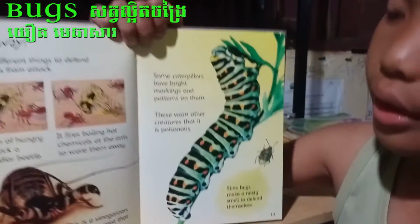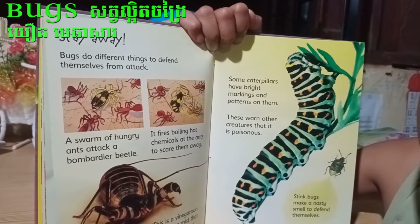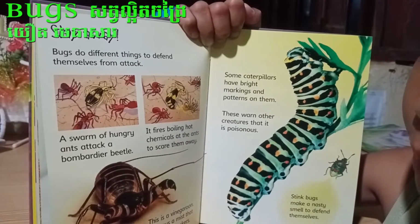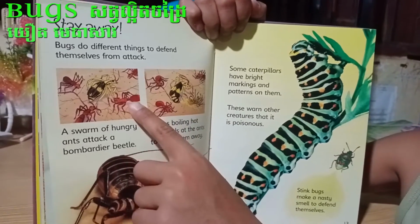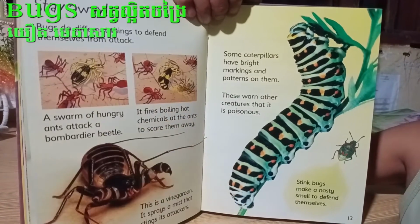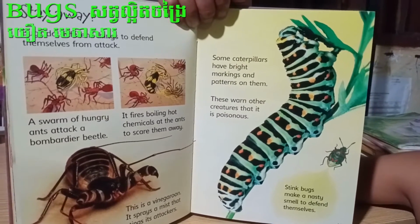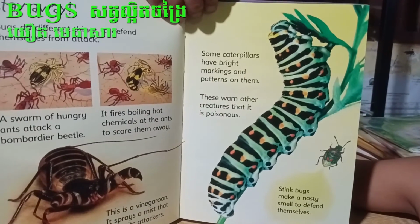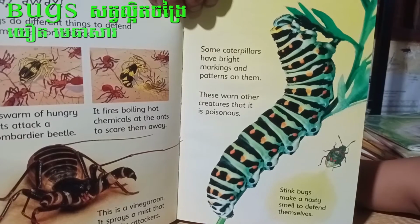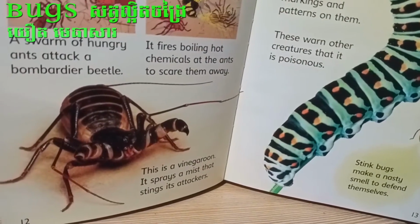Stay away. Bugs do different things to defend themselves from attack. A swarm of hungry ants attack a bombardier beetle. They're attacking, and they are hungry. This one fires boiling hot chemicals at the ants to scare them away. Can you see? This is a vinegaroon. It sprays a mist that stings its attackers.